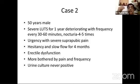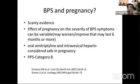So I will tell you that my patients who have been on follow-up became absolutely fine for almost a 2-year period around the pregnancy, but they came back with symptoms after 2 years of delivery, and that's why when there is a pregnancy, you don't really need to give anything.